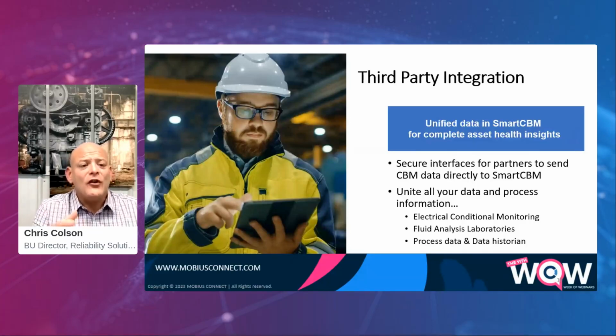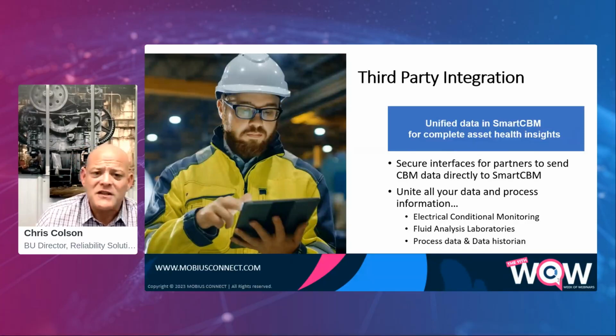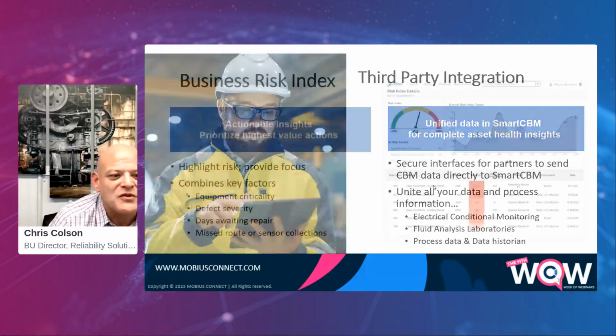No, instead we get direct and prescriptive corrective repair recommendations, which is exactly what anybody managing or investing in a condition monitoring program is after. That's what they want.